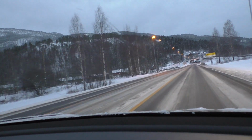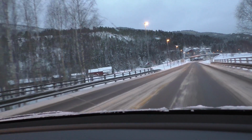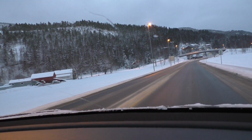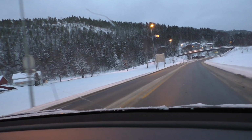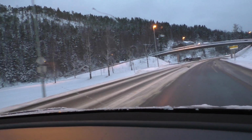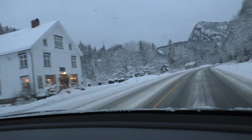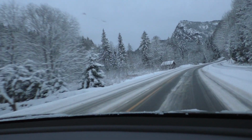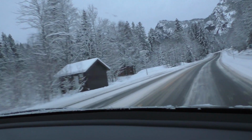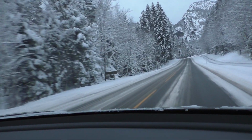We are on E134, the same road as yesterday. They cleaned up the snow here a lot in the morning. Yeah, so now I drive 68 kilometers to this supercharger and I top up a bit. So the autopilot is refusing to engage. I just tried for fun, but yeah, it's not working. Even if it was engaging, I think it wouldn't be a good idea.